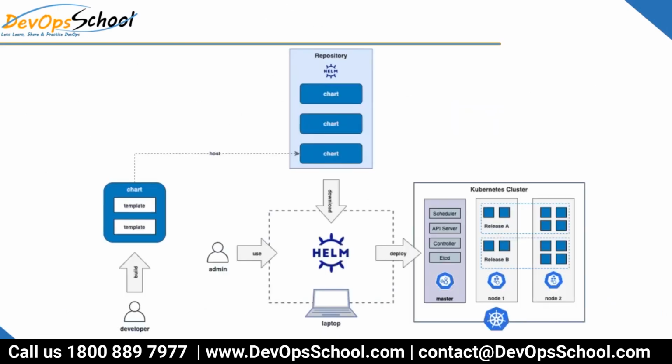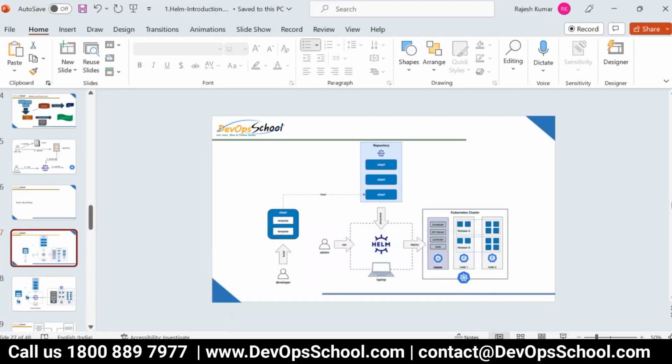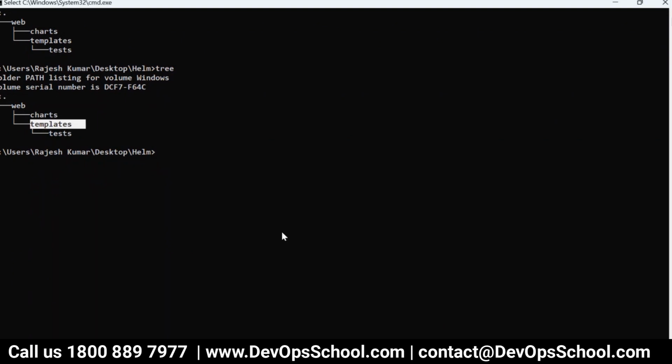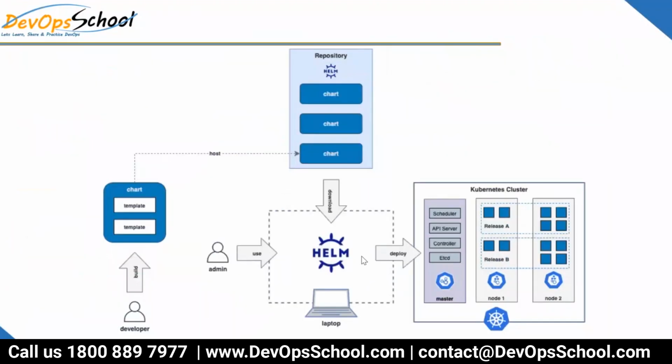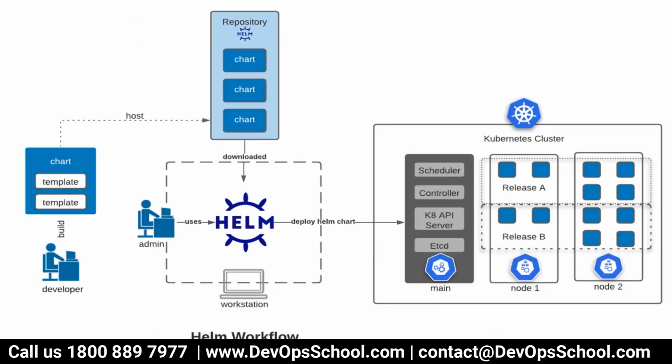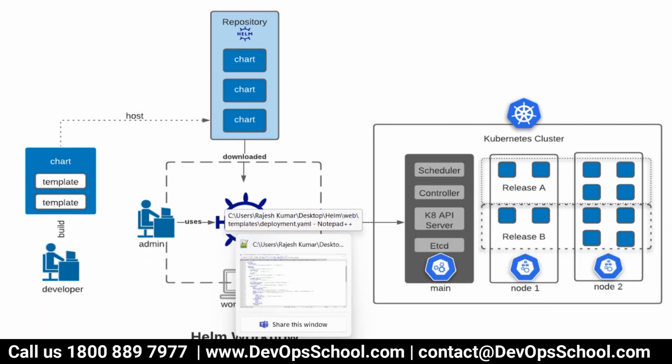Okay, a few more images if you want to deep dive. In the repository, you have multiple charts. Just now I showed you templates: look at this directory, inside that you have all the YAML files. I'll deep dive into that one by one, not complicating. And here you have deploying in the Kubernetes cluster, your master node, worker node. This is a little bit elaborated image, which you understand. So I'm assuming you are very comfortable with Kubernetes. Same image, put in a longer way. Look at this: the chart is being downloaded to the local machine and, using the command, installed to Kubernetes. Are you comfortable?